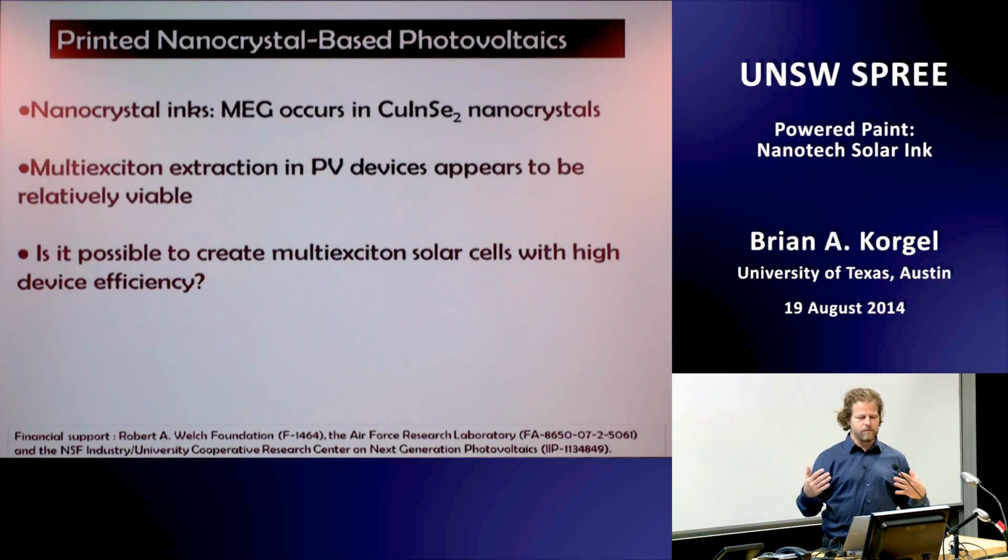You can certainly sinter nanocrystal devices and get 14-15% by doing that. People have done this with cad telluride. They've done it with CIGS, for example.